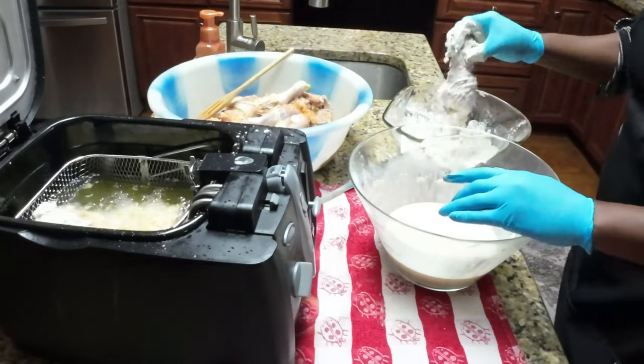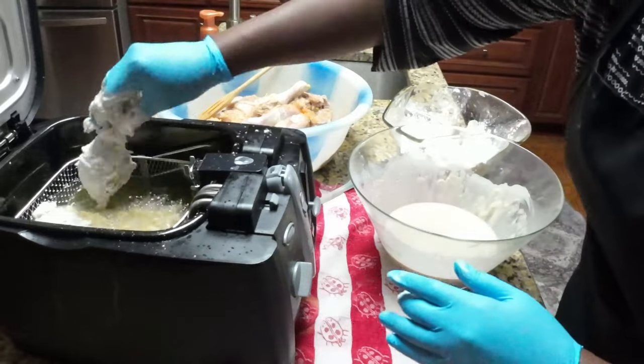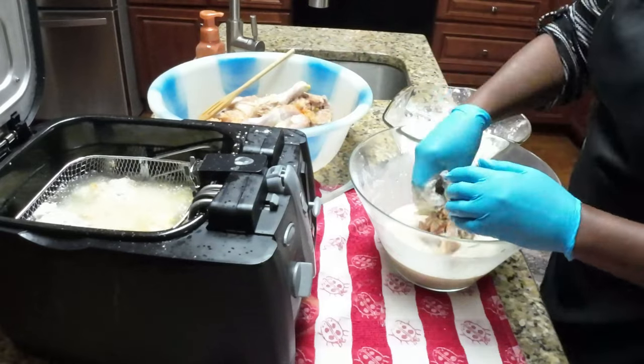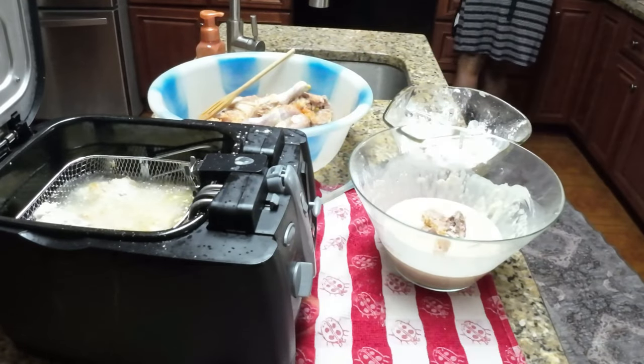But this particular day, I fried it. I put it in. I let it fry for like 7 minutes on each side. But you can determine how long you want to fry your chicken. You guys, it's good.